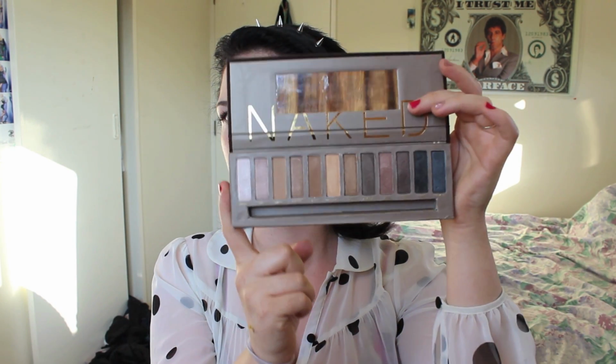Everything looks fine. The writing is perfect English. I read through it, and there's nothing that would indicate to me that it is fake. Anyway, let's just have a real quick look at it. That's what it looks like, the actual palette itself, and the shadows on the inside look like that. I'll insert some swatch pictures here.